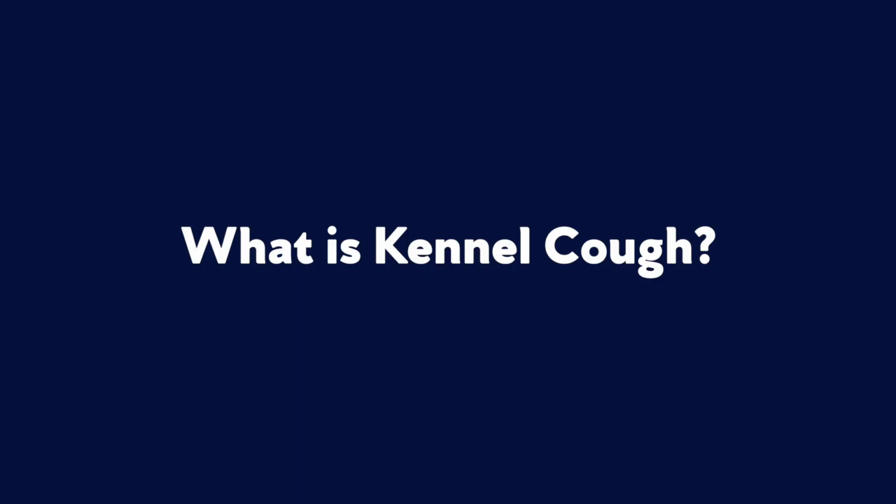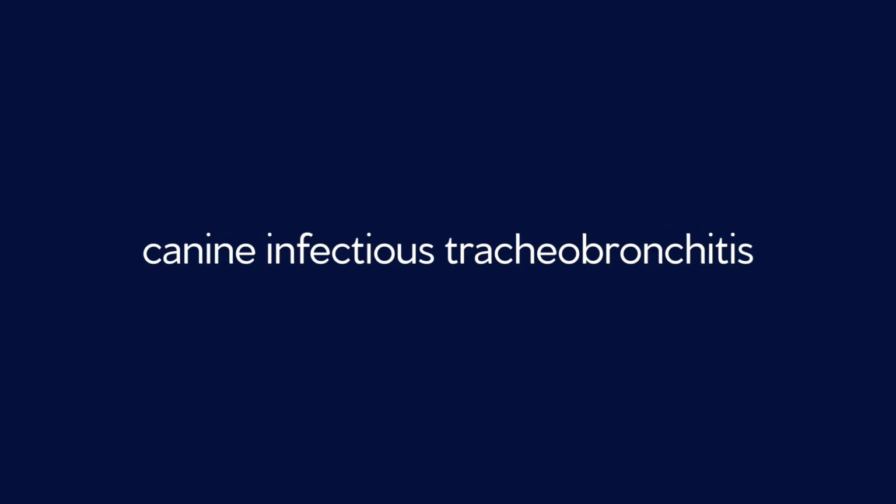What is kennel cough? Kennel cough is officially known as infectious tracheobronchitis. Now, this can present in a number of different ways, and it can be caused by a number of different things. Now, you're probably thinking to yourself, oh, my dog gets the Bordetella vaccine, they're protected. Similarly to with people, when we get the flu vaccine, it protects from a number of strains, but doesn't stop all of them. So it's something to keep in mind.